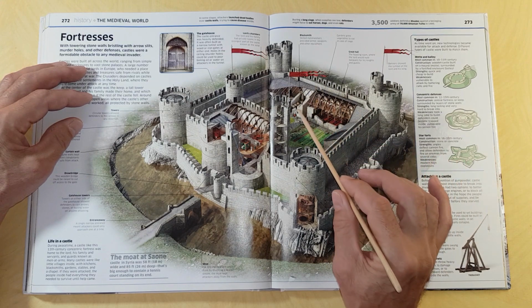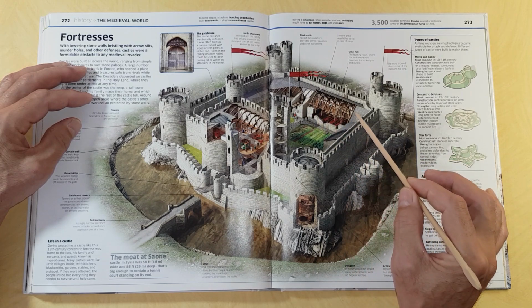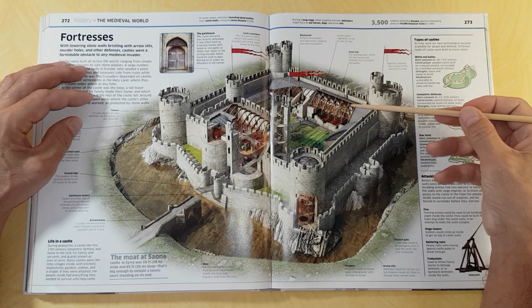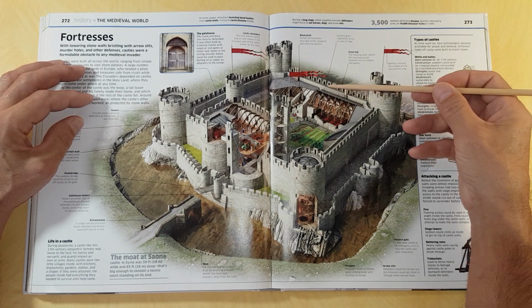On the other part of this castle, we can see a great hall, the feasting room where the Lord would hold banquets for his knights and guests.